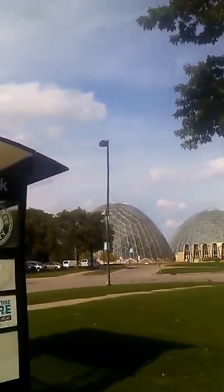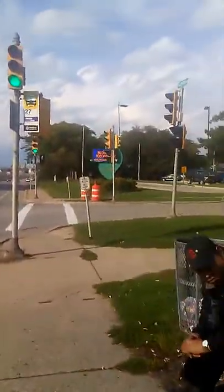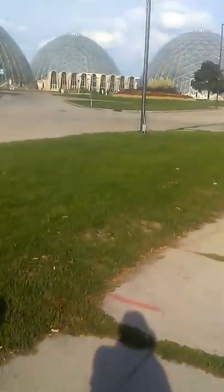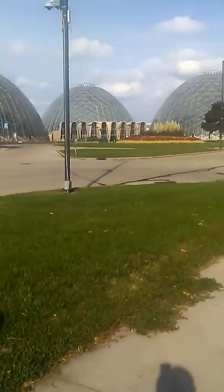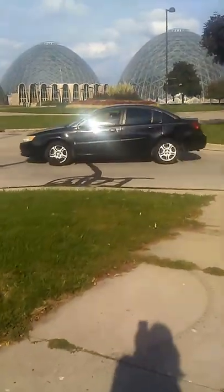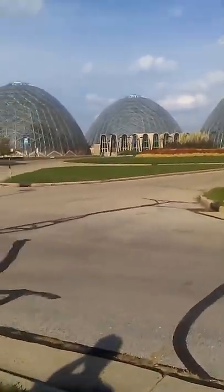So I'll be able to give you a better look. There's the bus shelter. I don't know why I'm showing the bus shelter. There's the domes. You can't really see them because it's far away. But there's three of them. We're going to be approaching the dome now. We're going to get a look at the outside of here. There's three domes. One, two, three. And a conservation building. The greenhouse is where that is, but you'll be able to see it.